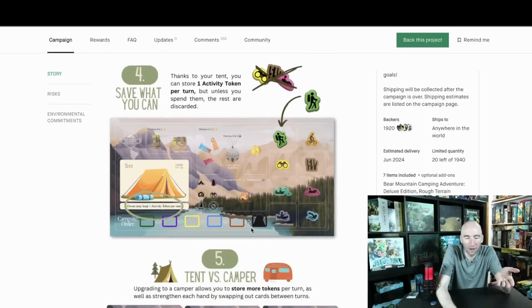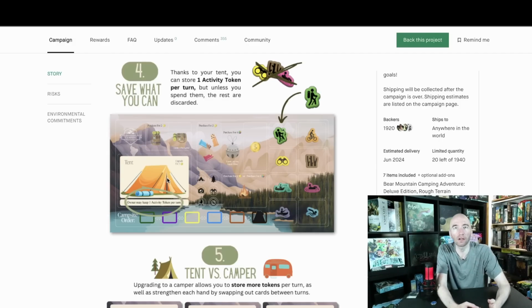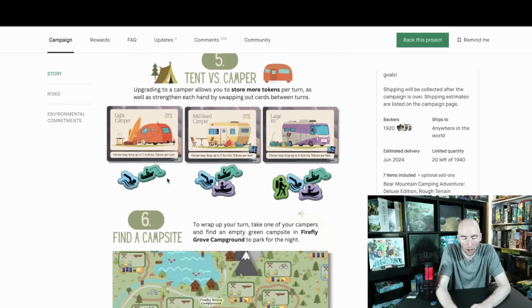You can go through your campsites. You can only save one potentially at the beginning of these tokens that you're going to be gathering, which are your resources to buy the cards. But I think actually, if I'm remembering this correctly, you can upgrade your tent in order to be able to store more of those tokens in between rounds, because otherwise any excess that are not used are lost.